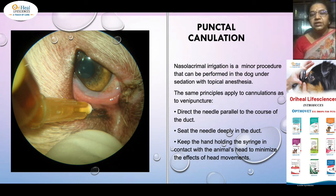So irrigation of this nasolacrimal duct, though you say it is a minor procedure, many textbooks have also said that it can be done under sedation with topical anesthesia. Sedation, maybe probably in case of young dogs, if they have a good cardiovascular status, you can proceed with the sedation and then topical anesthesia, but not with other sedations. And if there is going to be a block, you know the nasal ostium and all is very sensitive, so the animal will try to shake its head, and sometimes you can cause more injuries. So always try to go ahead with a short GA.